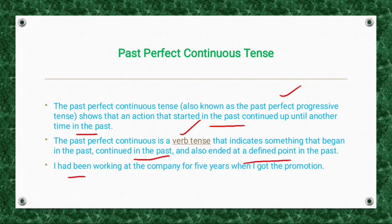For example, I had been working at the company for 5 years when I got the promotion. Both actions happened in the past. When he was working in the company means in the past. The same when he got promotion in the past, but at a definite point in the past.